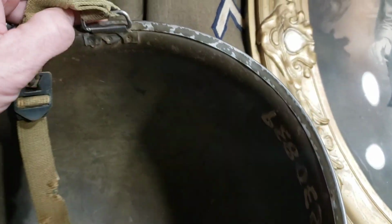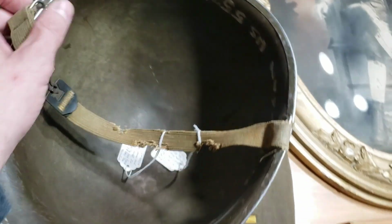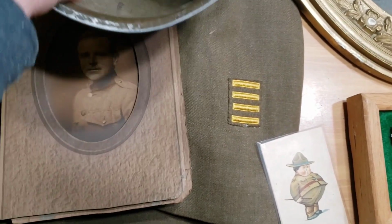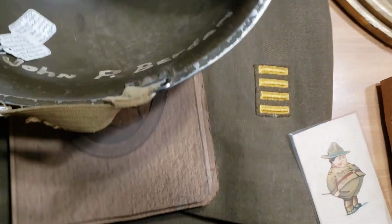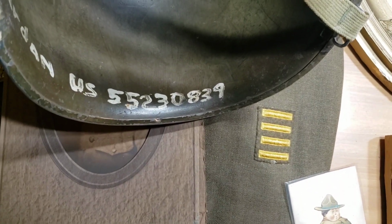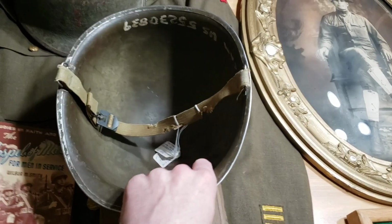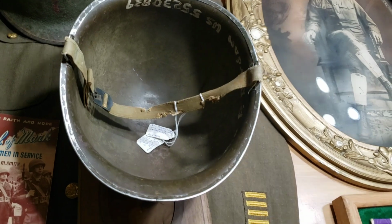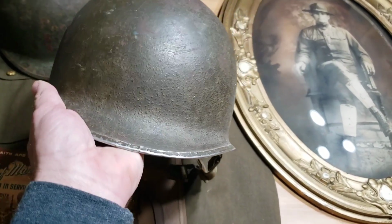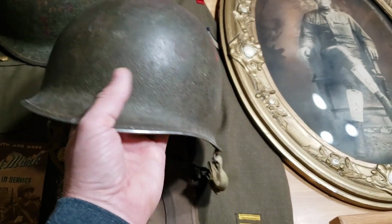It's pretty common. These broke or they were converted starting in late 1943. But unfortunately, it's not still fixed bell. I wish it was. But it is named to John P. Burdan. And then it's got US 552-3839. And I looked, and I actually found the guy that this was issued to. And the guy was actually in the Korean War. So obviously this helmet would have been used by somebody during World War II, and eventually it was used in the Korean War.